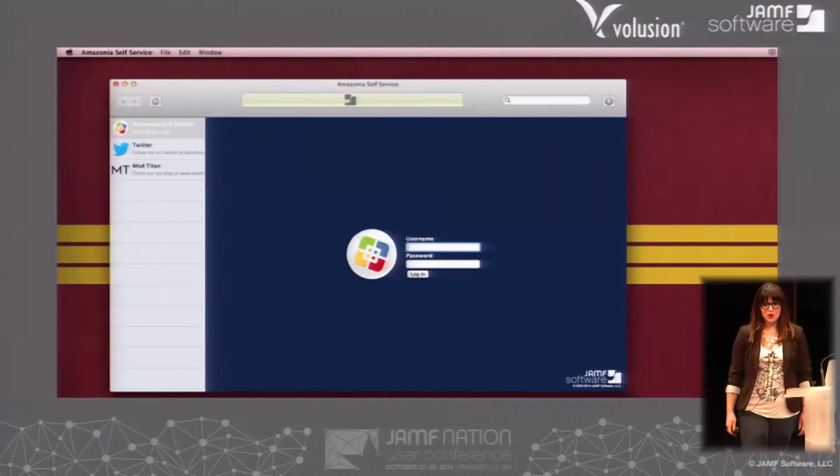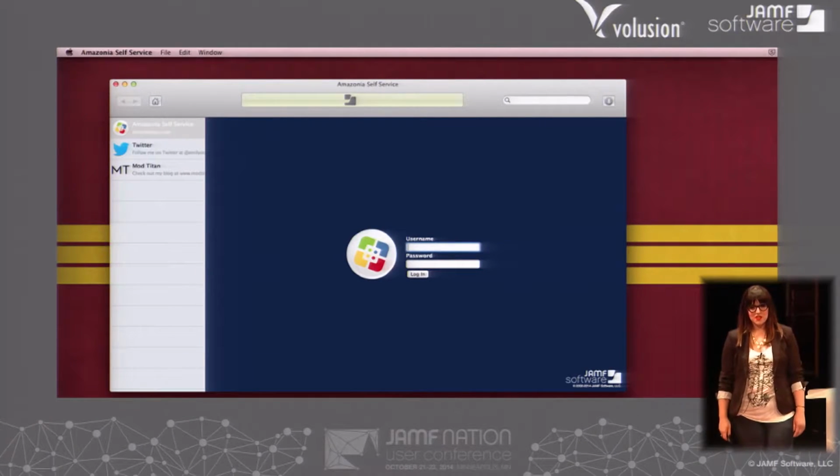Once you do that, voila! Amazonia Self-Service. I've got Amazonia Self-Service in the menu bar. I've got it in the application name. It's what users are going to see in their applications folder. Super cool.